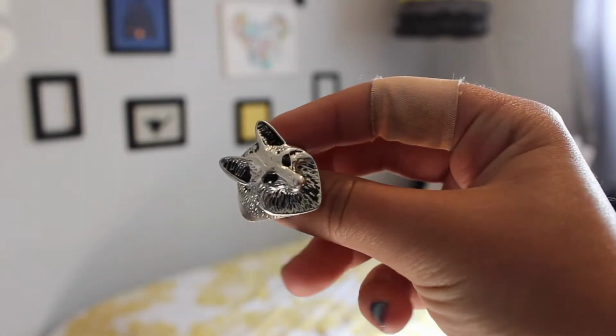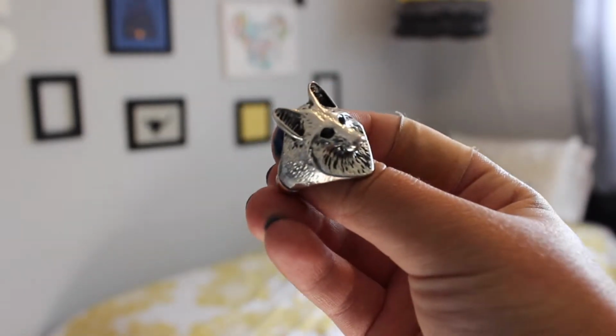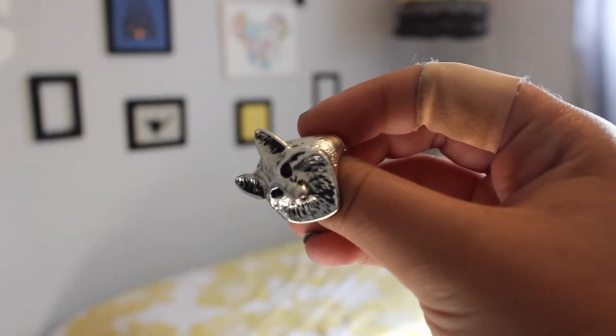Moving on to clothes and accessories, the next thing I have is a ring, and this thing is super cute. I love big and crazy rings, I found out lately, and this one I thought was super cute because this is the mascot, basically, of my school. So I thought this would be fun to wear to a school event. It looks like either a fox or a wolf.